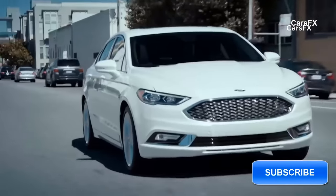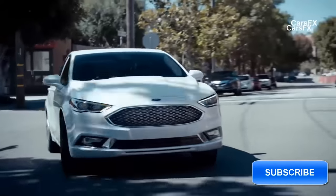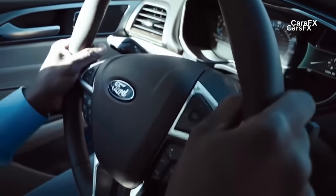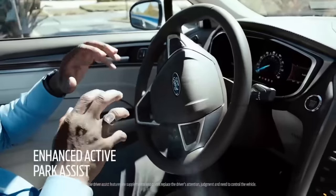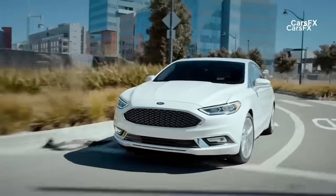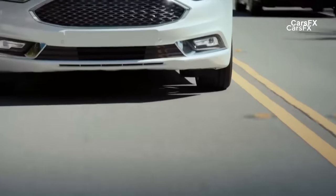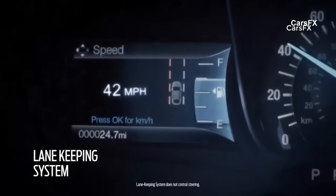So new for the 2017 model year is the Enhanced Active Park Assist. Now we've had parallel park assist in the Ford Fusion for a while, but new to the 2017 model year is the perpendicular park assist. One of the other features here is the lane keeping system, which can alert you if you start drifting out of your lane.